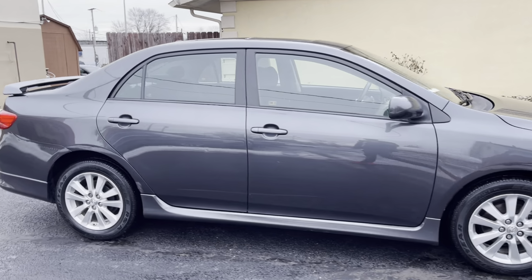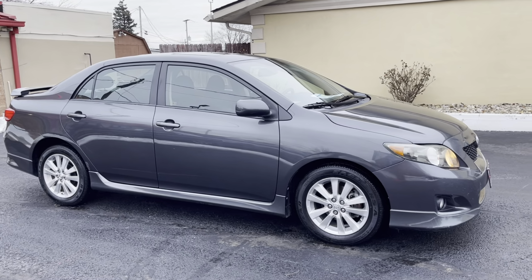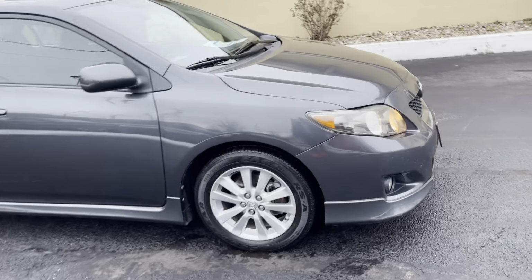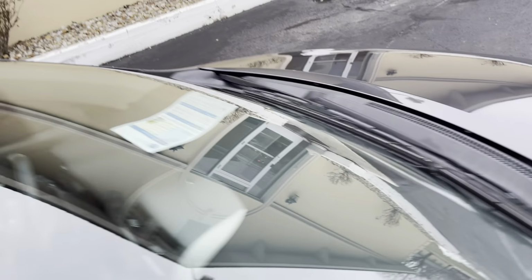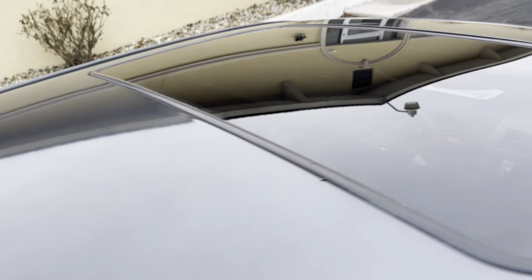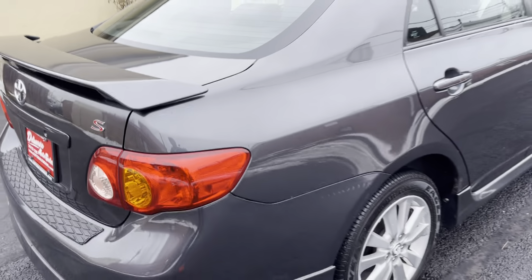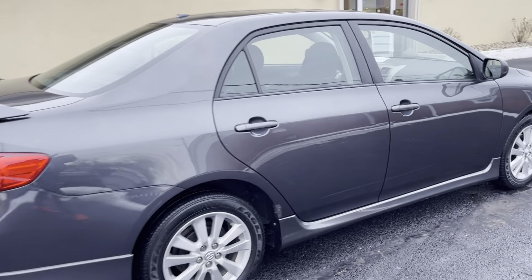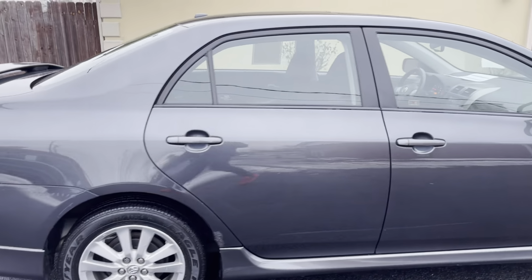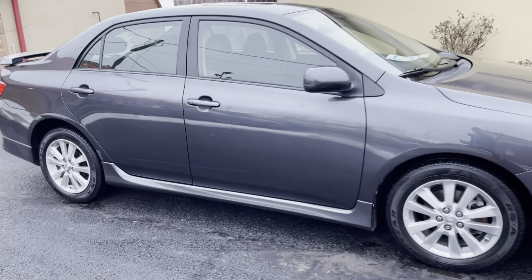Super fuel mileage in these cars. Great fuel mileage, great gas saving car. Great car for a first time driver, easy to see and navigate and park. That's a factory sunroof right there. Nice, reliable, and great cars. Toyotas, Hondas, Nissans, Mitsubishis, they're all excellent Japanese cars.